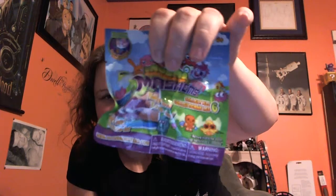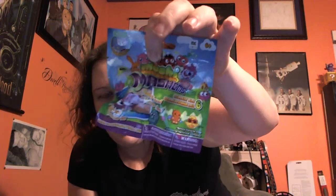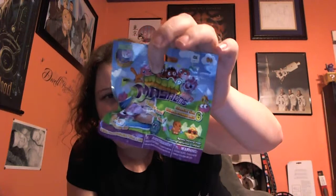And I am going, like I said, to be doing a blind bag opening soon, because I think I have enough now to do that. I picked up just one of these randomly, one of these Moshi Monster Mashems. I didn't even know that they came out with them, and they only had one there in the Walgreens that I was in, so I picked this up.